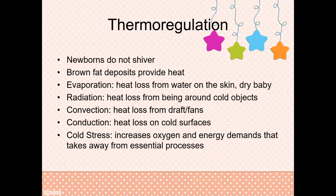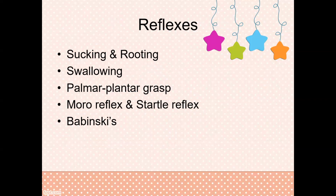The reason we don't want to do that is because they go through something called cold stress. This is where oxygen and energy demands get so high that the baby can't focus on the essential processes of the body. It can't regulate blood pressure. It can't function with the heart rate. The respiratory rate gets messed up. Metabolism gets off schedule. So with cold stress, it's very, very important that we keep these babies in a warm, closed environment.